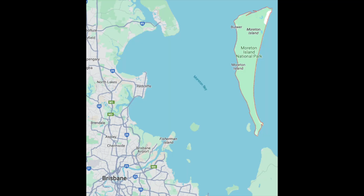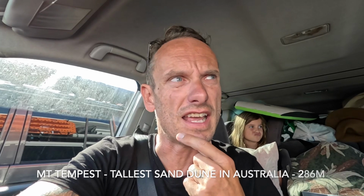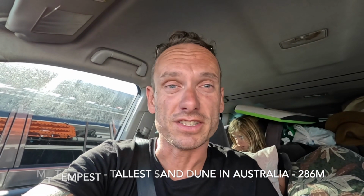Moreton Island, if you don't know, is just off the coast of Brisbane, accessed from the port of Brisbane. I think it's about a 37 kilometre long island, so it's nowhere near as big as Gari, but it is the third largest sand island in the world. And I think it actually has the tallest sand mountain. I'll have to look that up. Hopefully we get to check that out while we're on there.